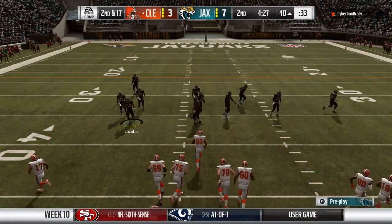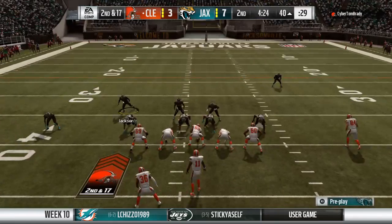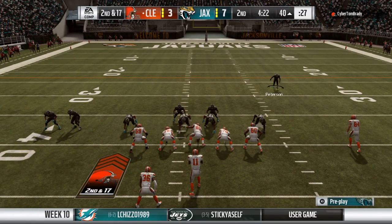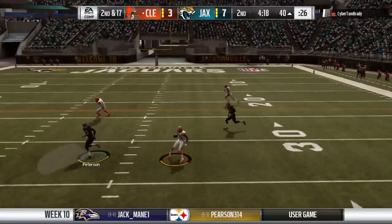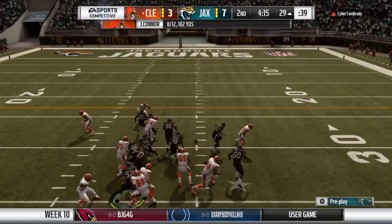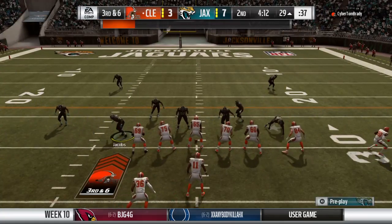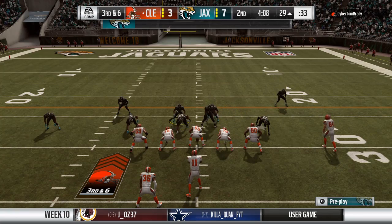Now following the sack, they'll look to make amends on a 2nd down and 17. Out of the gun, they'll look to throw. This is brought in by Gibson. And he'll work it inside the 30 to the 29-yard line. They'll wind up getting 10 back as that sets them up for 3rd down.